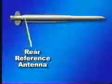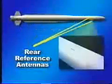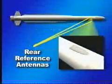A significant change in missile design resulting from at-sea testing was the relocation of the rear reference antenna from the control actuator assembly to the guidance section. This negated the adverse effects of rocket motor burn on missile guidance. The inherent design versatility of the ESSM was key to continuing the test program.